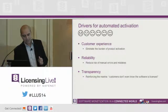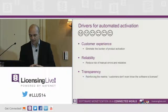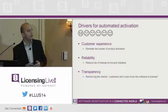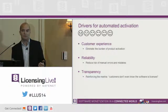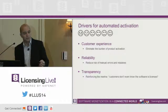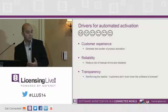So, what are the main drivers? We've talked about customer experience again. To date, I've never heard a customer turn around to me or to one of our customers, an end customer, say, you know what? Since you've added product activation, my life is better. Customers generally don't like licensing. They generally don't like activation. It gets in their way. So to automate this and create a seamless process, it just means that you're eliminating that burden, as we talked about before as well. Reliability is another big one.